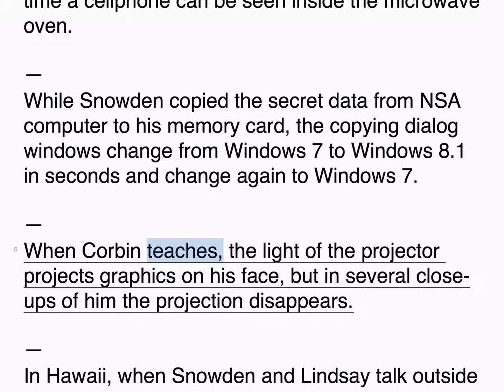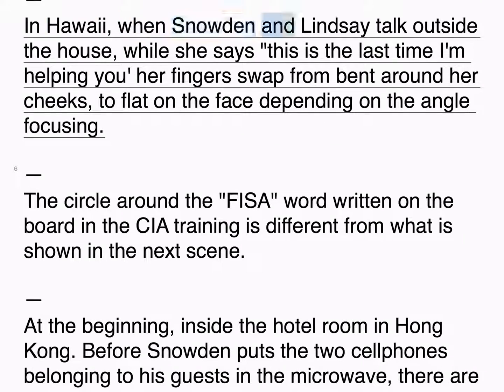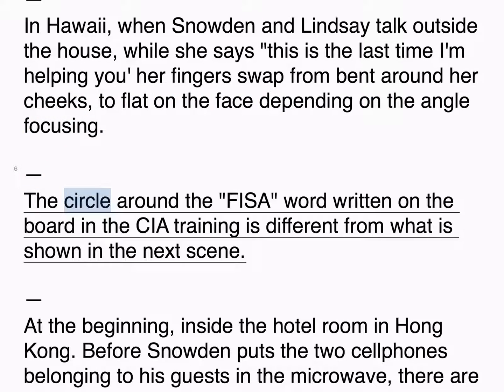When Corbin teaches, the light of the projector projects graphics on his face, but in several close-ups of him the projection disappears. In Hawaii, when Snowden and Lindsay talk outside the house, while she says "this is the last time I'm helping you," her fingers swap from bent around her cheeks to flat on the face depending on the angle focusing. The circle around the FISA word written on the board in the CIA training is different from what is shown in the next scene.